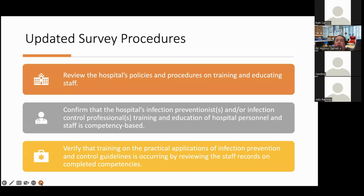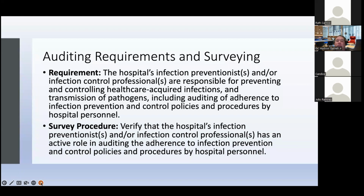So they're looking for policy and procedures on that. They want to make sure that that is part of our infection prevention program, and that the competency is driven by role, and that we are looking at staff records to ensure that they are completing that competency. Again, this may be something that's done in collaboration with the unit managers and human resources as well, and it can also be done electronically for sure.